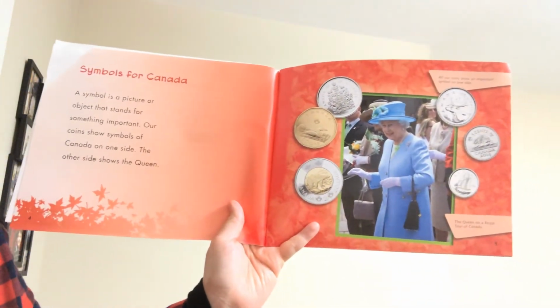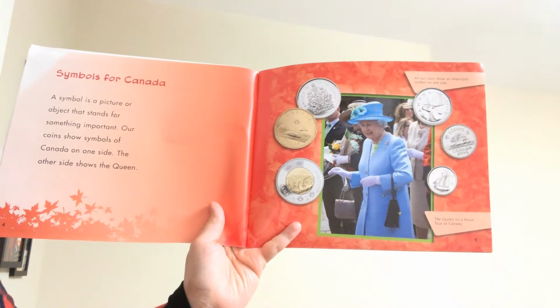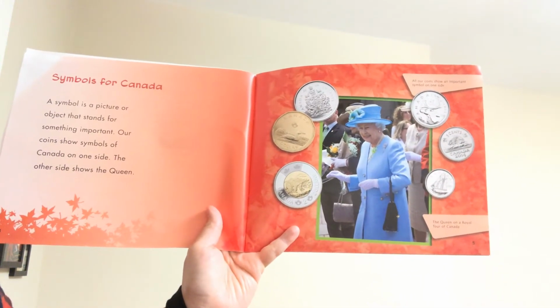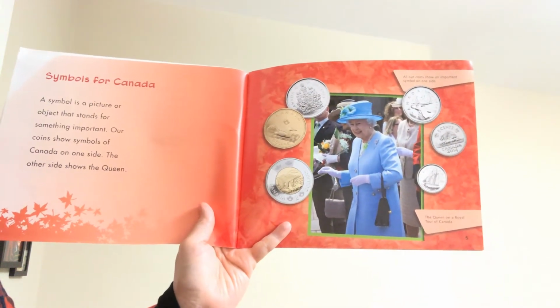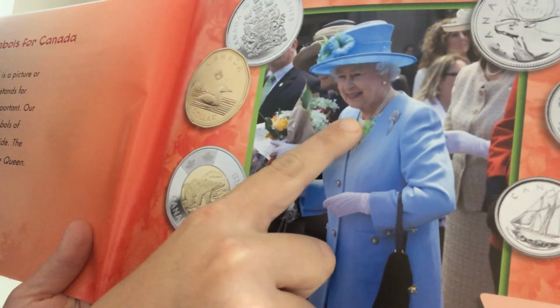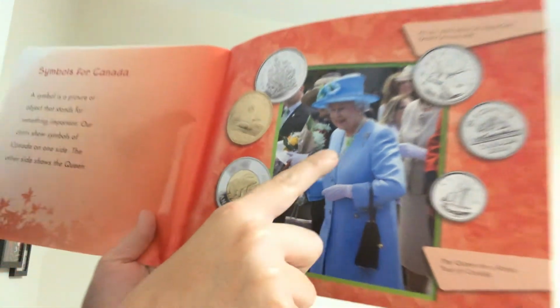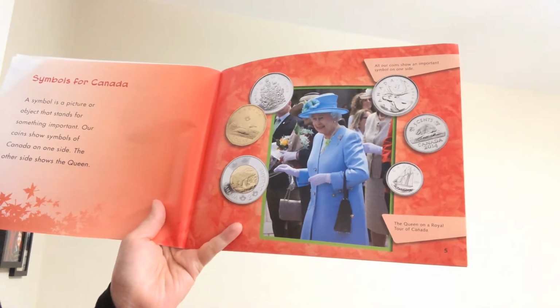Symbols for Canada. A symbol is a picture or object that stands for something important. Our coins show symbols of Canada on one side, and the other side shows the Queen. This is Queen Elizabeth II, so most of you have seen her because, of course, her face is on all of our money, especially our coins. All our coins show an important symbol on one side.